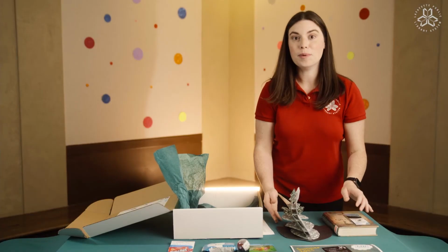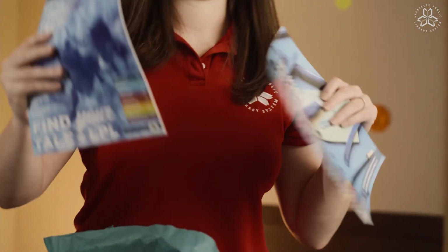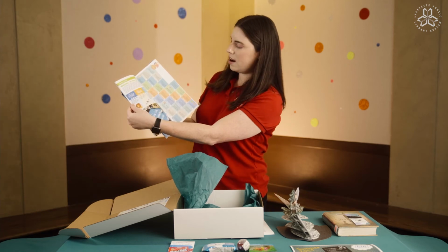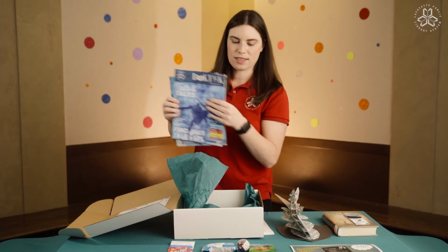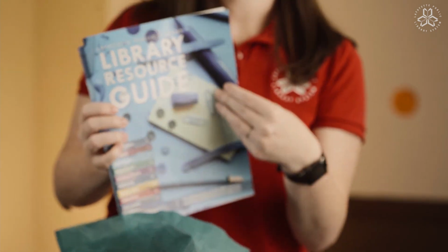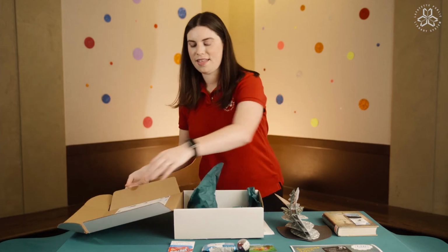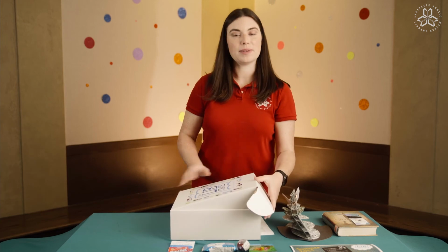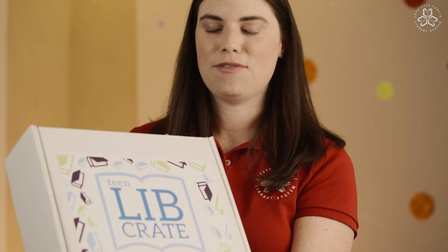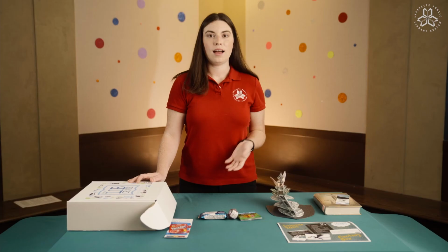And last, but most certainly not least, you will also receive the current Book Talk newsletter that has all of the upcoming programs. It's got some calendars in there, some reading calendars, and all the fun stuff that we have going on at the library, and a library resource guide. That shows you all of the resources the library offers for free to you as long as you have a library card. So that is the Lafayette Public Library Teen LibCrate. Very neat. If I was a teen, I would pick one up, mainly for the Rice Krispie treat, but also for the book.